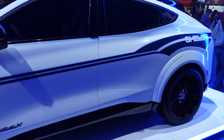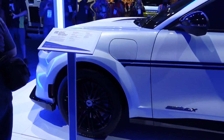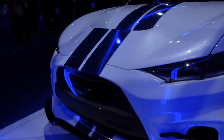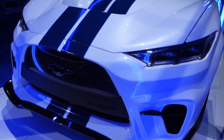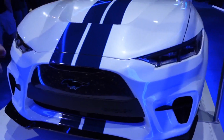What can we do with this car to make it what we view as a Shelby Mustang? Let's go up to the front here. I know you talked to Vince. Vince really did a great job designing this, but it was input from numerous people within our shop when it came time to design this car. If you look at it, you see a lot of stuff like a Daytona coupe.